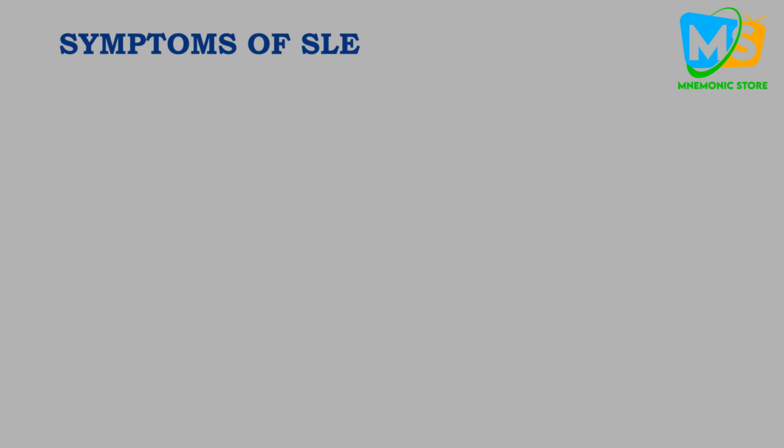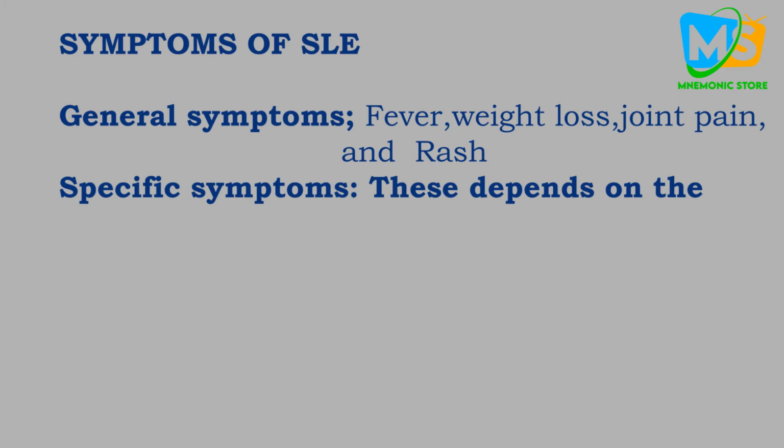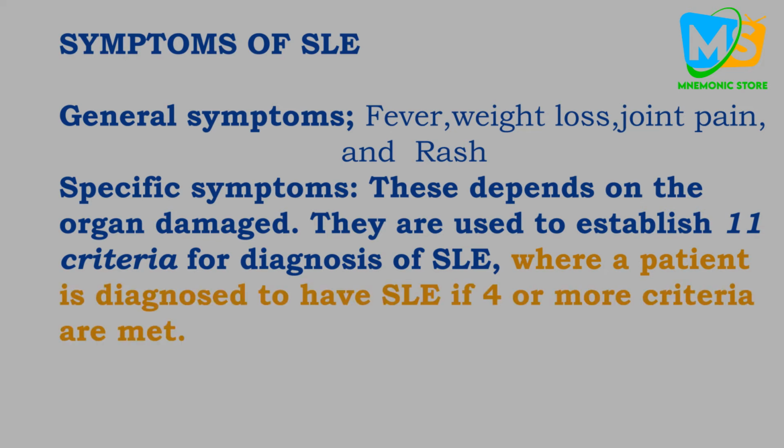Symptoms of systemic lupus erythematosus. The diagnosis of the disease is difficult due to the presence of many symptoms which vary from person to person due to gender and genetic susceptibility. General symptoms include fever, weight loss, joint pain, and rash. The specific symptoms depend on the organ damaged, and these are used to establish 11 criteria for diagnosis of systemic lupus erythematosus, where the patient is diagnosed to have SLE if 4 or more criteria are met.